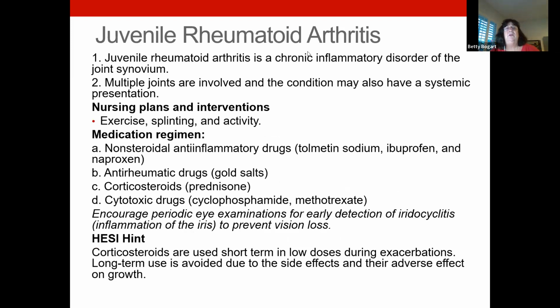Juvenile rheumatoid or juvenile idiopathic arthritis, where the body attacks the joints. So how do we treat it? Well, keeping it moving, keeping it exercising, taking nonsteroidal anti-inflammatories like ibuprofen, naproxen. Sometimes it's anti-rheumatic drugs like Humira or methotrexate, or a combination of all of them.